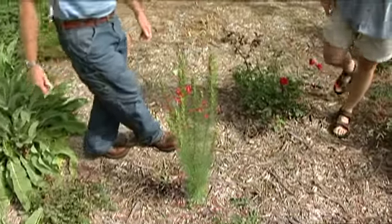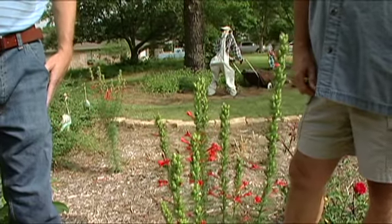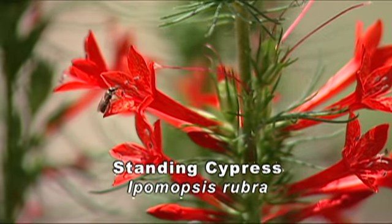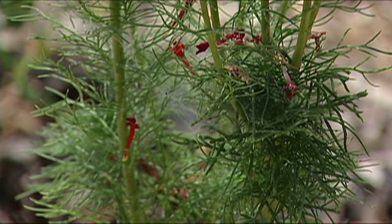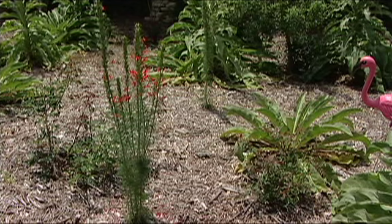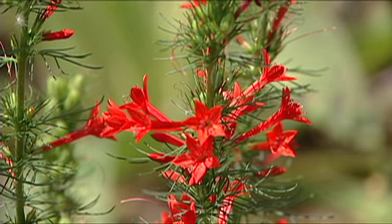Well, this is a native wildflower. It's just about to go by, as you can see. Standing cypress is the common name, Ipomopsis, and it's that beautiful red color. We really like it, with its nice ferny foliage, beautiful green. Very delicate. I've never seen any bugs on it or any disease. It's a real tough plant, a nice roadside native that's often used in wildflower mixes, and I highly recommend it. We kind of let it go to seed and let it come up wherever it wants to.